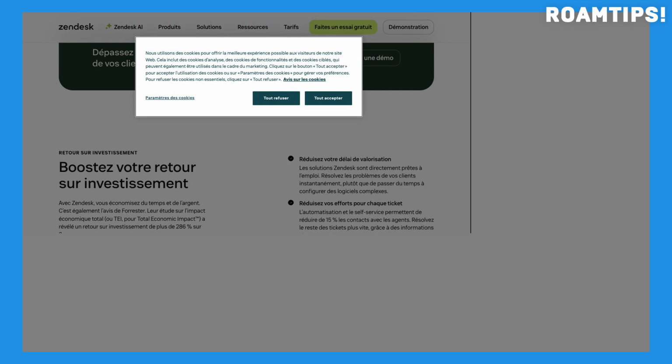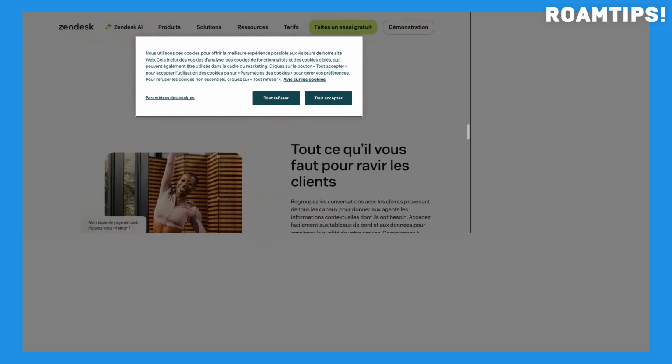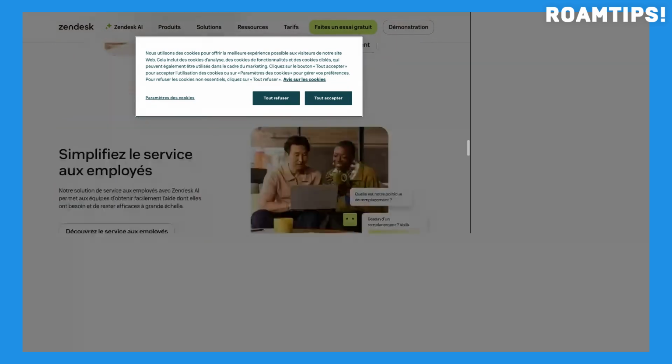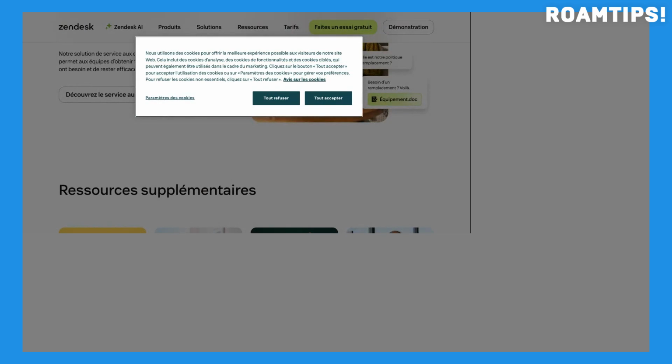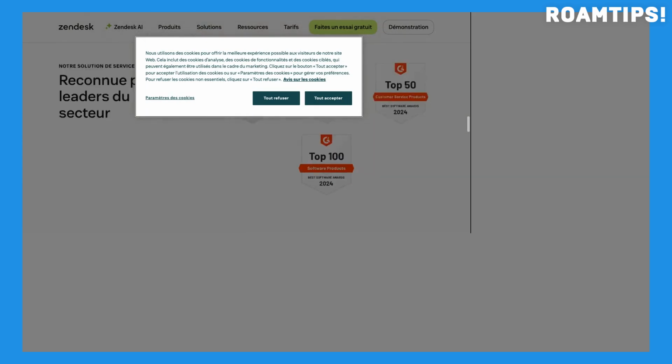Zendesk's flexibility is a key advantage, offering customizable workflows and integrations with numerous third-party applications. This adaptability allows businesses to tailor the platform to their specific needs and seamlessly integrate it with their existing software ecosystem. Whether you're a small startup or a large enterprise, Zendesk's scalable solutions can grow alongside your business. With its comprehensive feature set, focus on automation, and commitment to providing a seamless customer experience, Zendesk stands as a leading solution in the customer service software landscape.